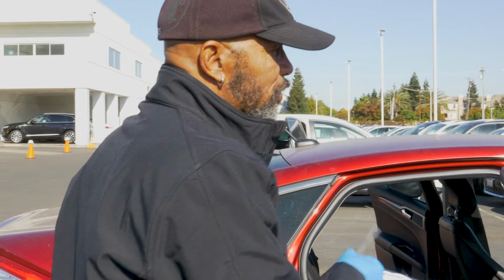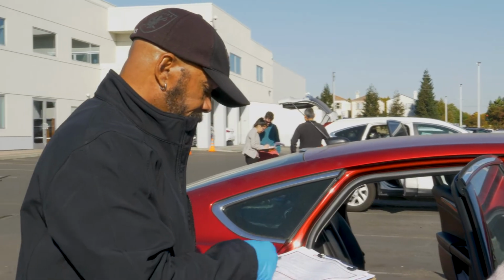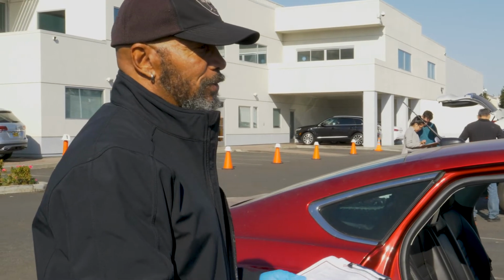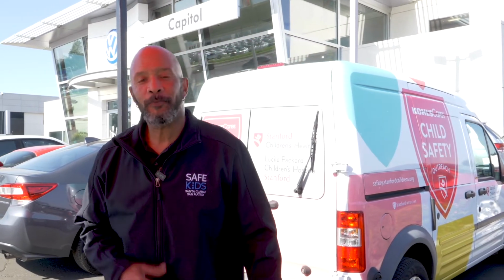Okay, so what age do you think a child can be in the front seat? I'm gonna say 13. Very good. So a child shouldn't be in the front seat until they're at least 13 years of age because of the airbag. Okay, we're gonna talk about 5 points of child passenger safety seats inside a vehicle.